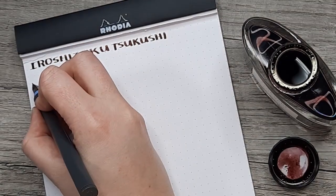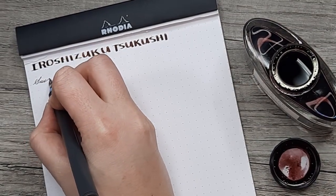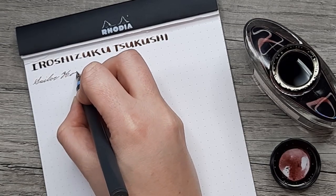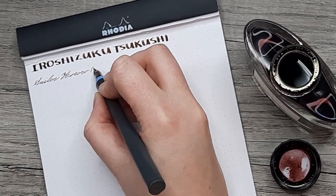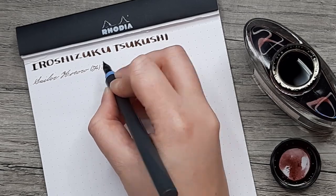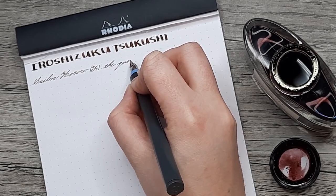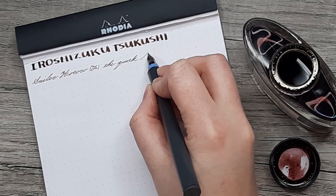I actually don't have that many brown inks, so after the 2.0 title and the fine writing sample, when I get to comparisons, I just don't really have that much. It honestly surprises me. I really like brown inks, but I find that I don't use or buy that many of them.